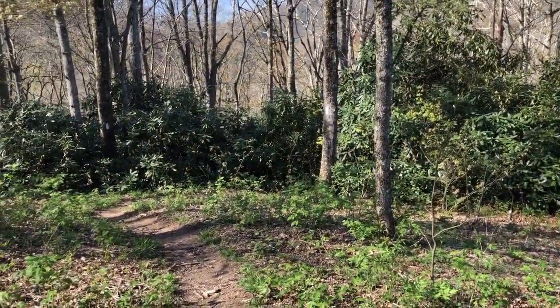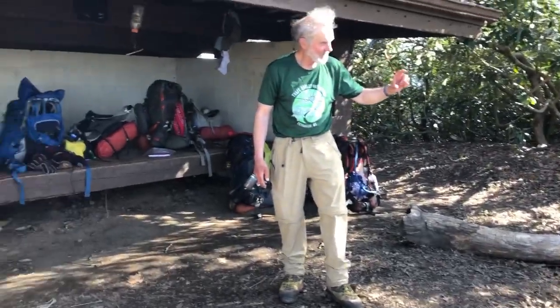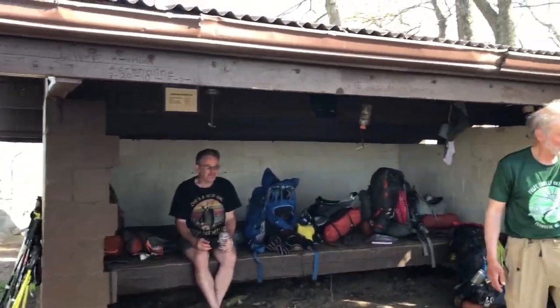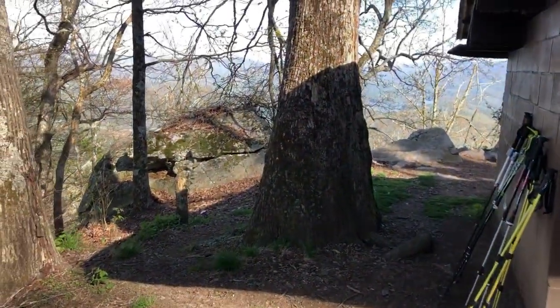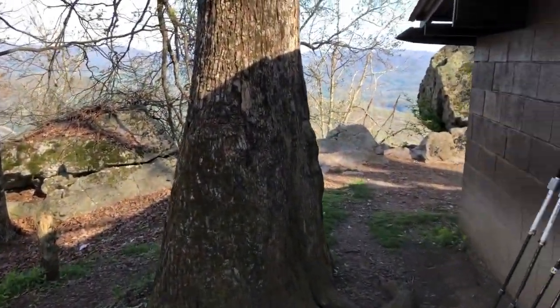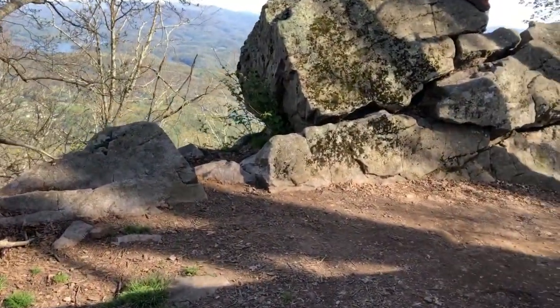Well, that's where the Appalachian Trail goes, but we're stopped for the night. We've got some buddies here that we've camped around their section hiking for a week or two. And this is the Vandeventer shelter. And I've been told multiple times that I need to walk around the back side of the shelter. So let's see what's behind the shelter right here. There's a big rock.